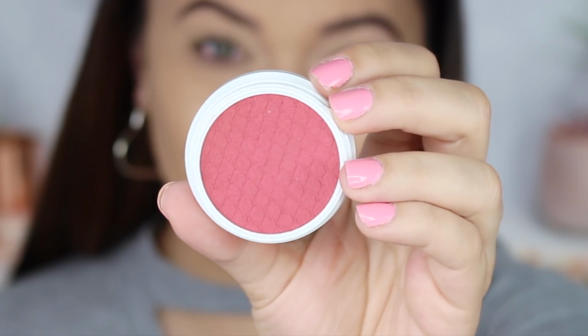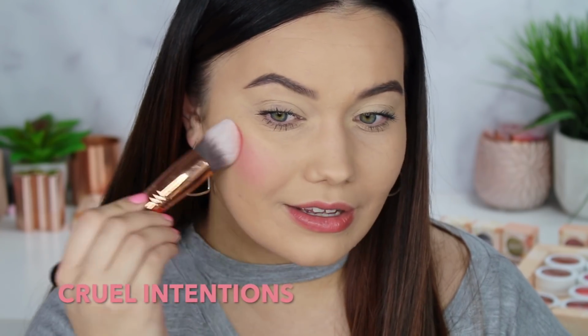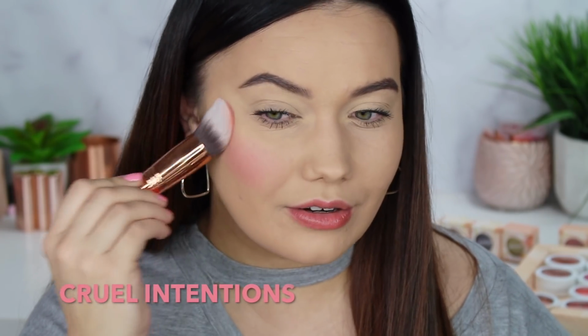The next shade is called Cruel Intentions. That's a bit naughty, isn't it? Naughty, naughty ColourPop. Ooh, this is a true rosy color. That's really pretty.